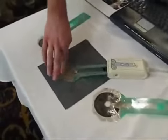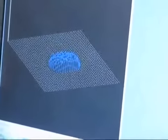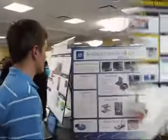Basically, by pressing on this, it changes the resistance of the sensor, and it brings it up here as a wire or as a value, and then we can calibrate that value to give us the actual pressure and force of whatever we're trying to measure. And with that, they're hoping to be able to tell when a seal fails, how it fails, and to get a little bit more information on it.